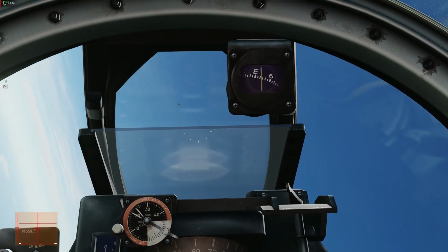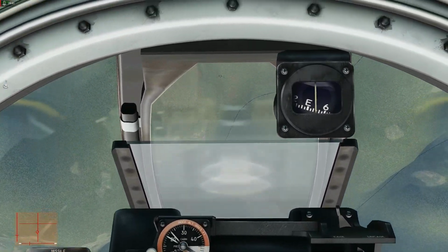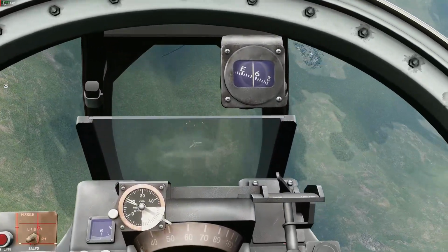Break hard down. He's off you, Brian. Copy, thanks. I'm on him. Coming back up. It looks like an F4, this one. I don't give a shit what it is, shoot it. Shooting.